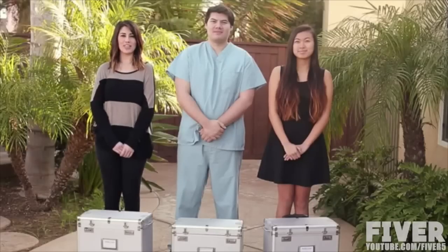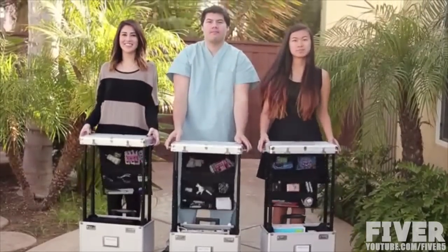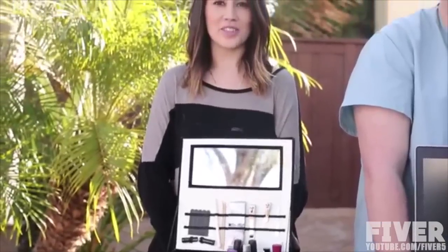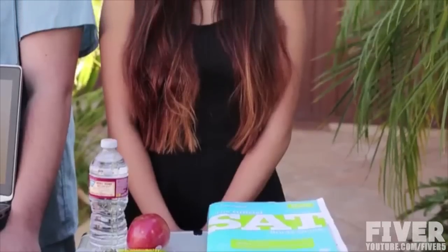Hi, I'm a sales representative. I'm a neurotechnologist. And I'm a high school student. I use this cart for sales presentations. I use this cart for surgical operations. I use this for eating and studying.